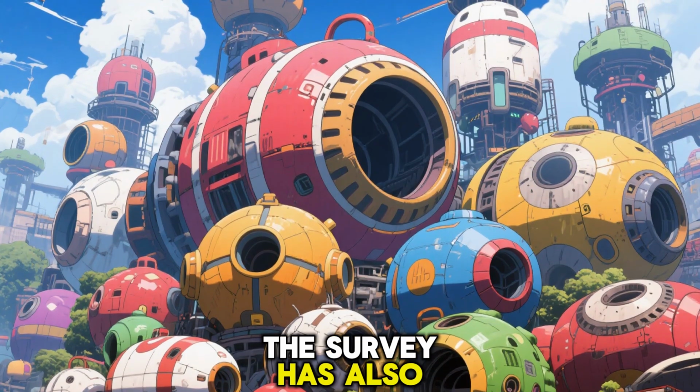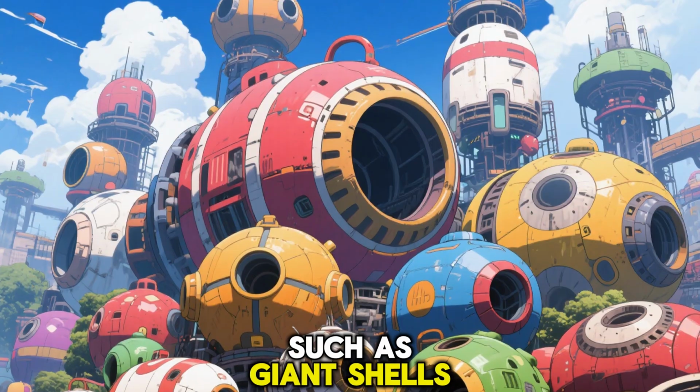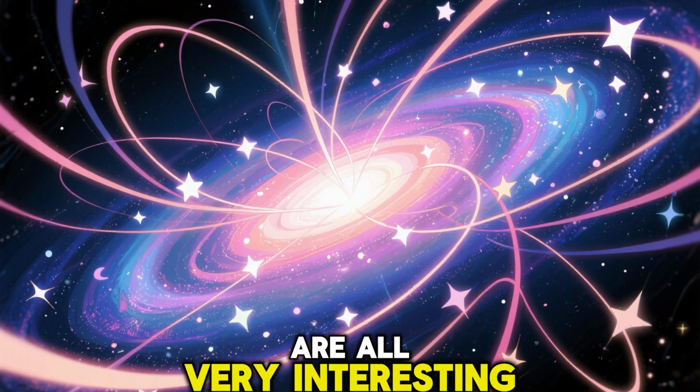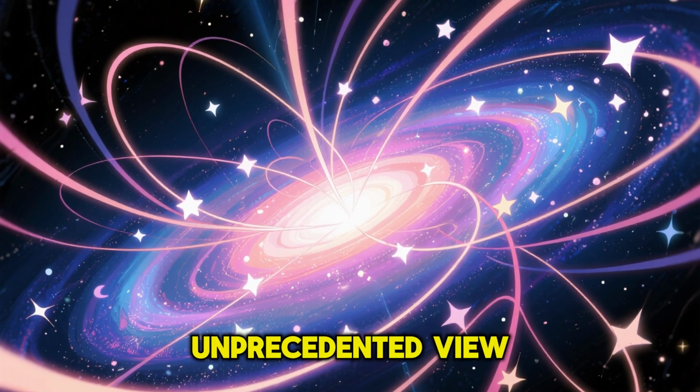The survey has also revealed a lot of other interesting features in the galaxy, such as giant shells of gas and dust that are thought to have been created by the winds of dying stars. These features are all very interesting in their own right, but they also give scientists an unprecedented view of how the galaxy works.